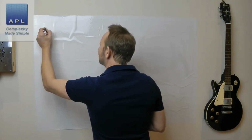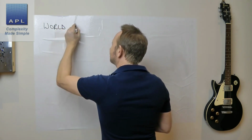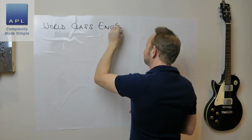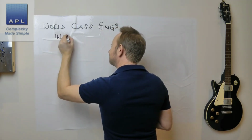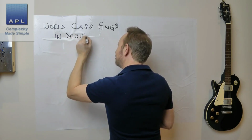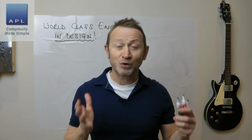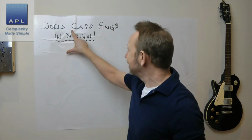So we are going to talk about world-class engineering in design. So you might call this design for Six Sigma if you really wanted to, but because people don't understand what Six Sigma is, people don't understand what a black belt is capable of. They don't understand what black belt training is about. It's about creating a world-class engineer. We're going to call it world-class engineering.